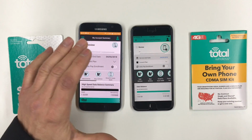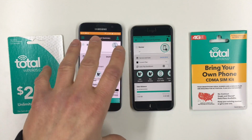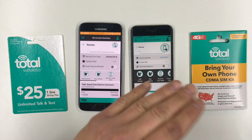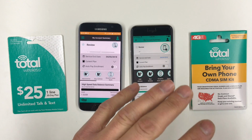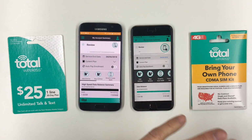All right, after that, I checked picture messages and group texts. I was able to send and receive MMS picture messages and group texts on both the Galaxy S7 and the iPhone 6S. When you try this out on your iPhone, make sure you try sending picture messages and group texts to someone that doesn't use an iPhone. Again, this is because you want to check that something called MMS is working and not just Apple's iMessage.